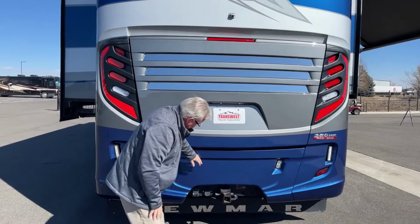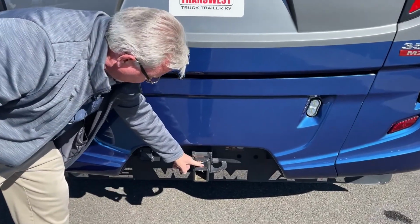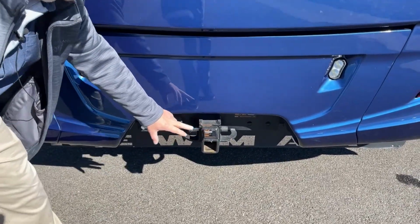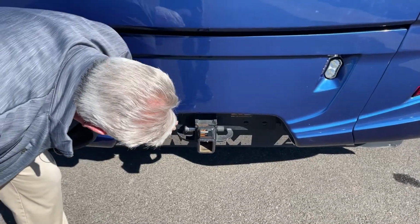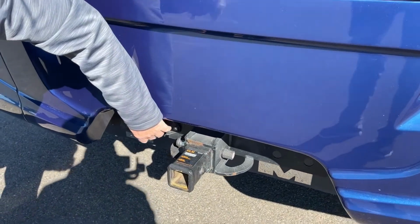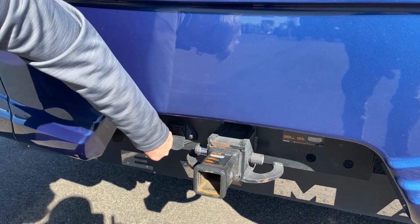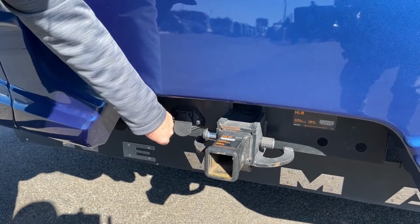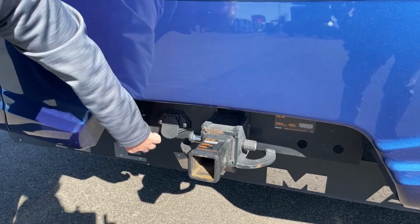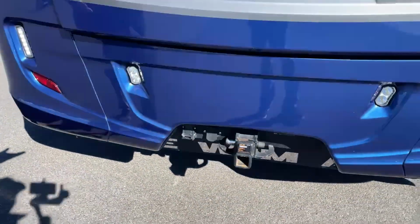Now, if you look here, you can see the previous owner put a reducer in. So we're going from 3 to 2.5 to 2-inch. So if you're pulling a boat or a regular trailer with a 2-inch insert, very easy to step that down. We do have our plug-in for a camera on the back. And then we have our 7-way plug. Also down here, we've got a 4-way. A lot of people that are pulling boats only have a 4-way plug. It's nice you don't have to use an adapter. So they've got all of the electrical outlets right here. And again, a great looking back.